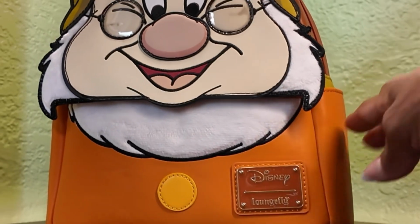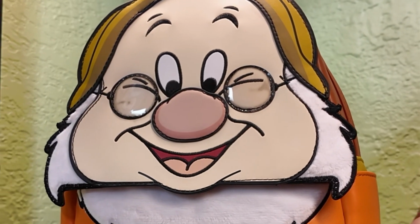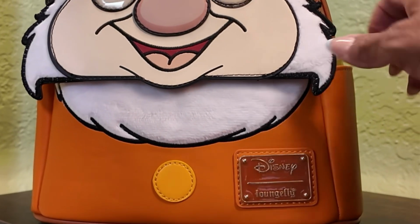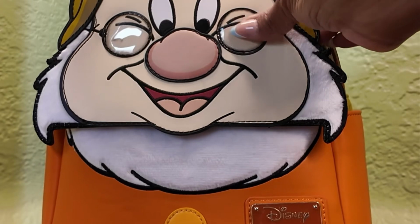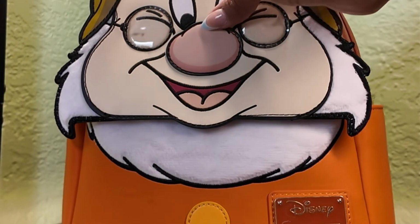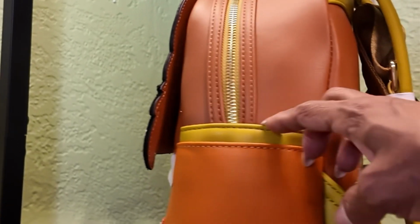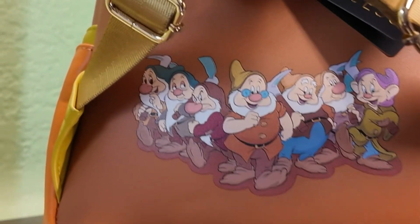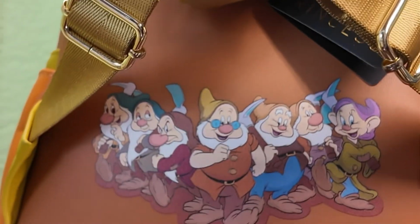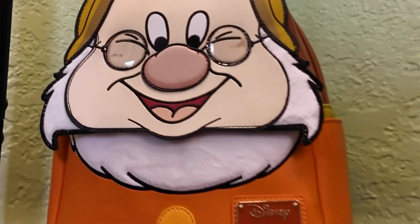This particular Loungefly is of Doc, and it is my only Seven Dwarfs bag that I do have. You see the plaque of Loungefly right here. I did get it from loungefly.com, and his beard is flocked right here on the two sides, and then there's a little bit of plastic for his glasses to make it look like it's glass, and then his eyes are embroidered, but he's a big applique. And I love the mustard color with the orange. It's so pretty. And then on the back, the Seven Dwarfs, which is really pretty. I like all that, which is really nice. You see all of them in a portrait. Very nice. So this bag, I thought to put this one here, and then I'll show you the figurine that goes with it.